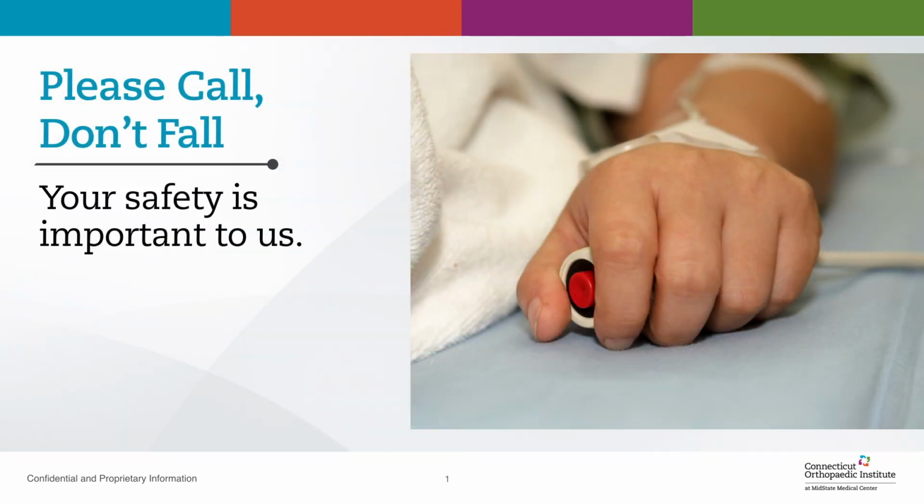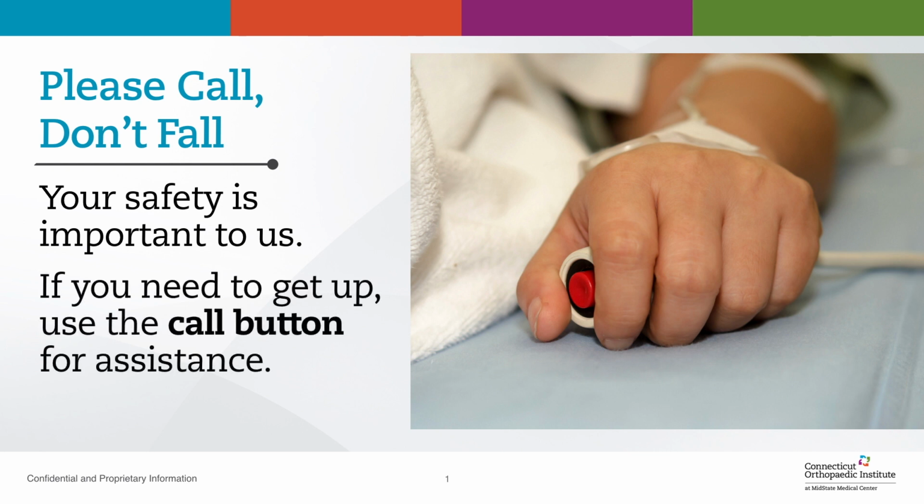Our number one priority is your safety. Patients are often surprised by how quickly they are able to get up and walk around. Unfortunately, this can lead to patients forgetting to call for assistance. While you are with us, we ask that you always call for a staff member before you get out of bed. If we assist you into the bathroom, please do not attempt to get back to your bed or chair by yourself.